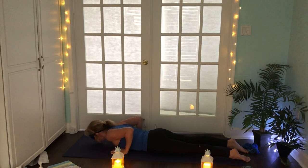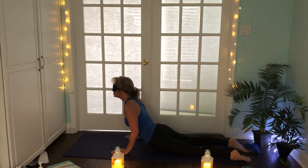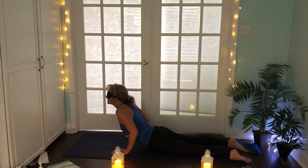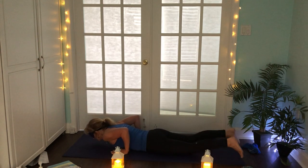Let's slide the hands down, make some room in the neck. Inhale, cobra, or upward dog, which is a bigger back bend. We don't want to lock out the elbows. You tuck your tailbone under. You feel the back bend happening here, and you can shimmy in there. Let's use a nice slow exhale to just melt ourselves back down to the mat.